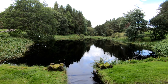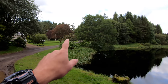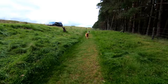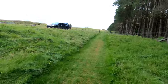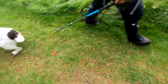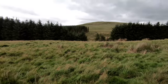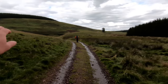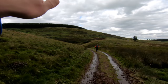Alrighty, we just reached this little pond and we're debating if we go to the right or to the left, and our map would suggest to the left. So that is the way we shall go. That there is Mendick Hill. Up to that tree line there, you've got a hill, and there's a reservoir just on the other side of that.